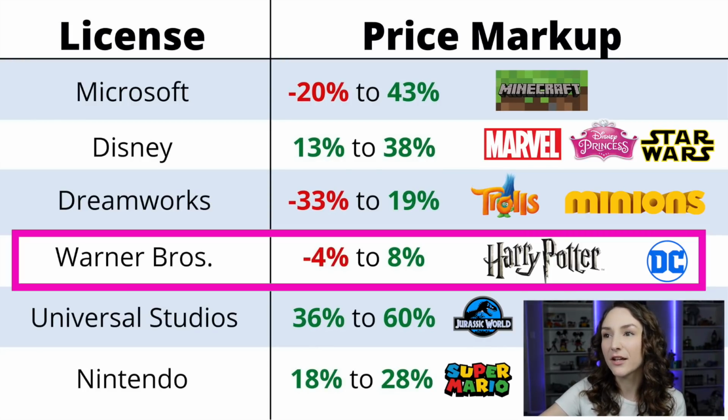8%. Look at all these other numbers here. Look at the max range on all these other ones. We have 43%, 38%, 19%, 60%. Seeing a max of 8% for Warner Bros. is crazy to me. So yeah, Warner Bros., those Harry Potter sets, man, those are a steal. Those are pretty cheap. Those are very cheap.